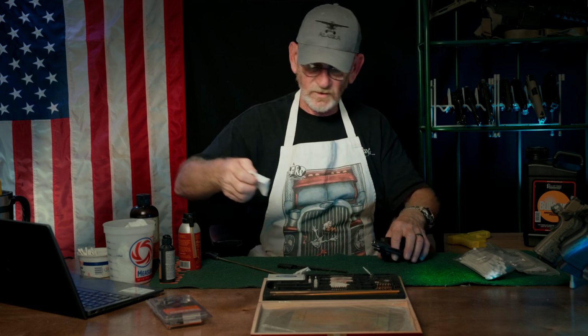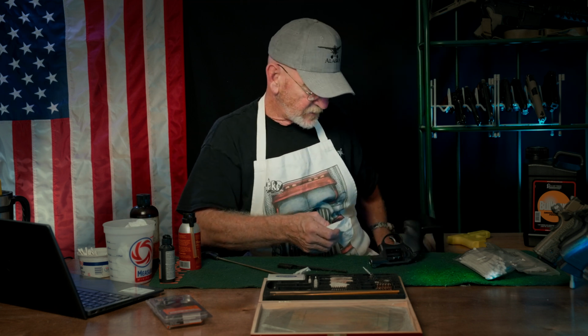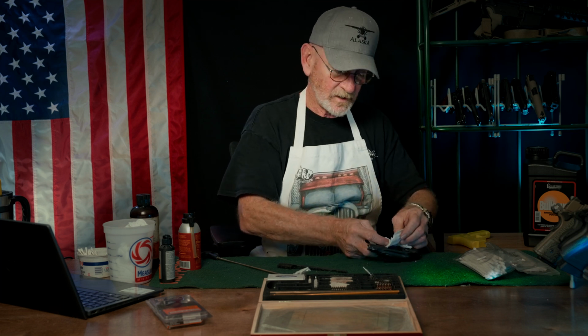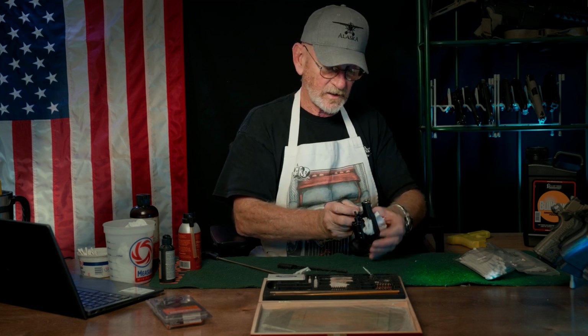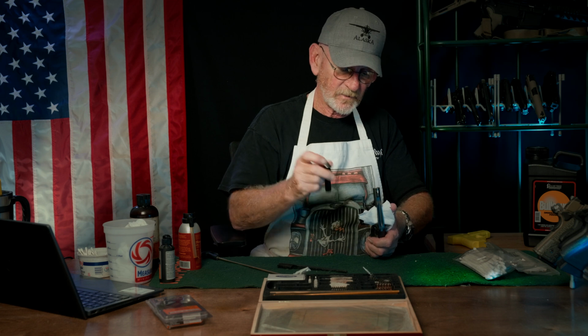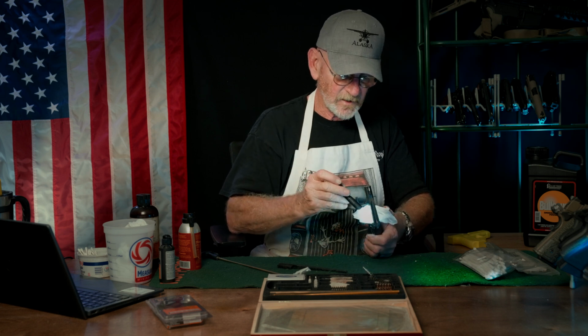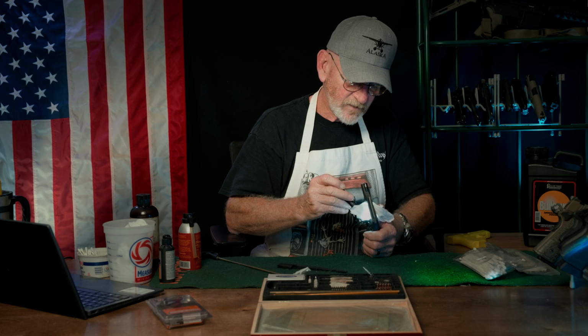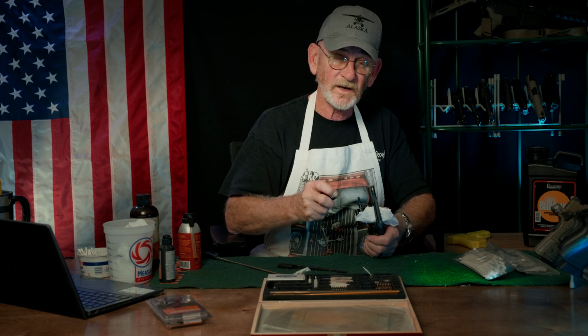Now, the last thing I do is look down the muzzle of a gun. I always have my flashlight on me, and there's no live ammo in this room. This gun's completely unloaded. The cylinder is open. I'm going to shine a flashlight on a nice white rag and take a peek down the muzzle, and it is perfectly clean. And I'm also looking for any potential pitting that is happening.